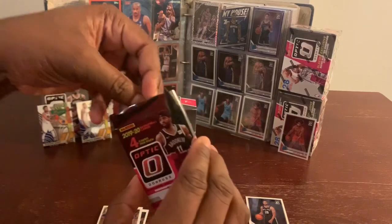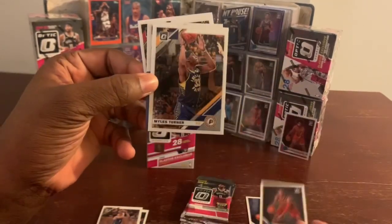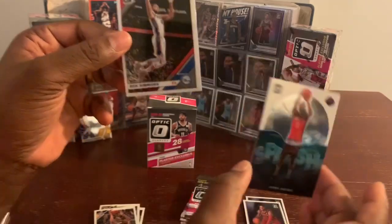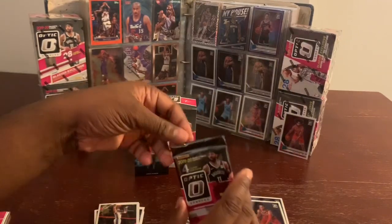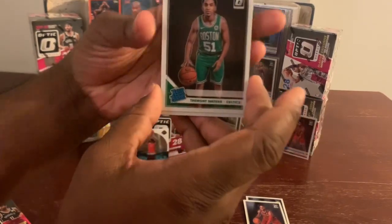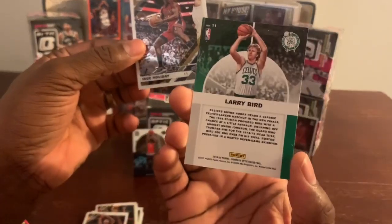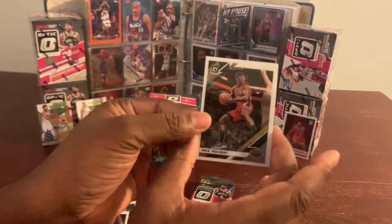Up next, coming to the screen. Nice rated rookie of Darius Garland. Myles Turner. We got a Splash of James Harden. It's not numbered, it's not a prism or anything. Very good. All right. And we got Ben Simmons. Up next coming to the screen is our Tremont Waters, rated rookie. Jordan Clarkson. We got a Winner's Taste of Larry Bird. Then we got Mr. Jrue Holiday.